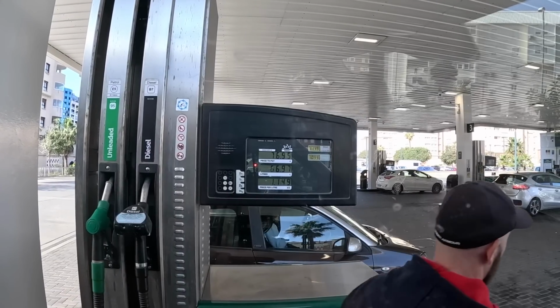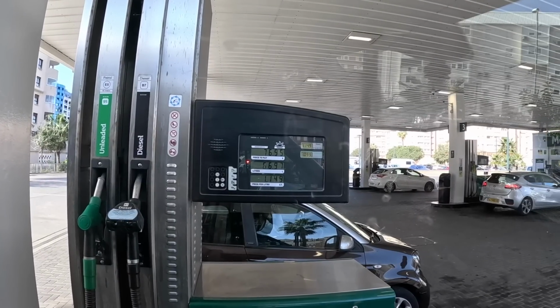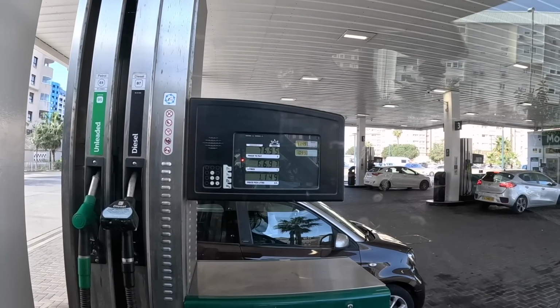So no trip to Gibraltar is complete without a Morrison's petrol stop. We've come across the border, we've gone into Morrison's, grabbed a few snacks, things that we like, and we've just hit the petrol station. It is tax-free, so I'm hoping this is going to cost us about half of what we'd expect to pay at home. So £76.95, and we managed to get 66 litres, so not bad.